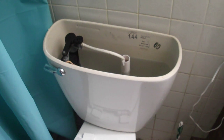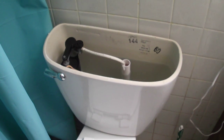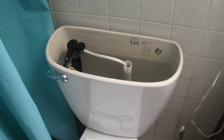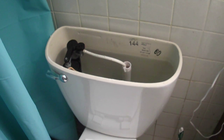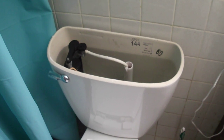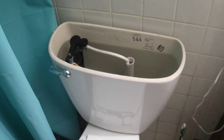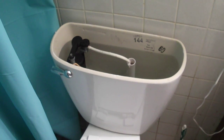So check this out as the fill completes itself here. It's coming up shortly. Everybody buckle in now and get ready for blast off. Here we go. Yeah, just about 3, 2, 1. Blast off. You think we reached the moon yet?